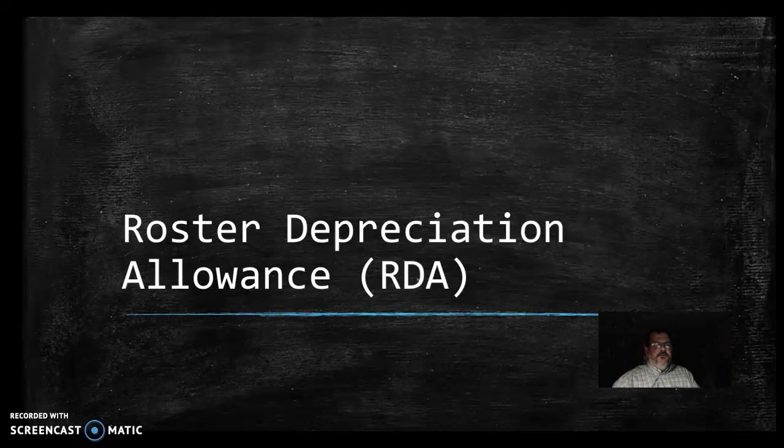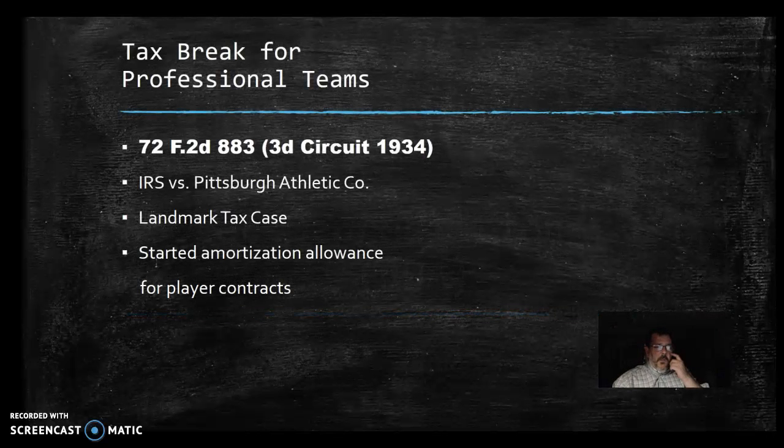Have you ever wondered how a sports team can show a $4 million loss on their taxes when in fact they made $2 million? Well, the answer to that is the roster depreciation allowance. It started in 1934 when the Pittsburgh Athletic Company took a deduction on their taxes for the cost of the player contracts. The IRS disallowed the deduction and it went to court. It ended up being a landmark tax case, and it started the amortization allowance for player contracts.